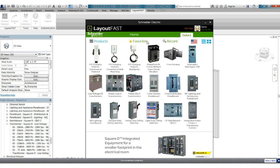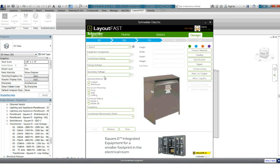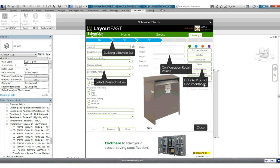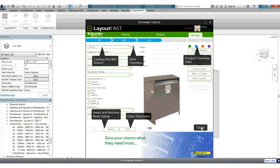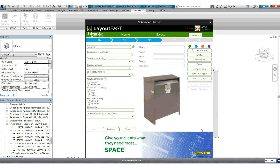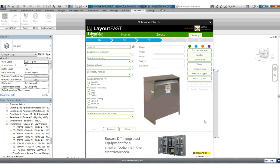Even if I close this and go to transformers, it also works on this page. It tells you everything, so if you ever get lost, it can tell you. We debated this because we wanted to make it a very intuitive tool that you didn't need any instructions for, like an iPhone app or Android app. That's where we were trying to go, so we wanted to make it as intuitive as possible.